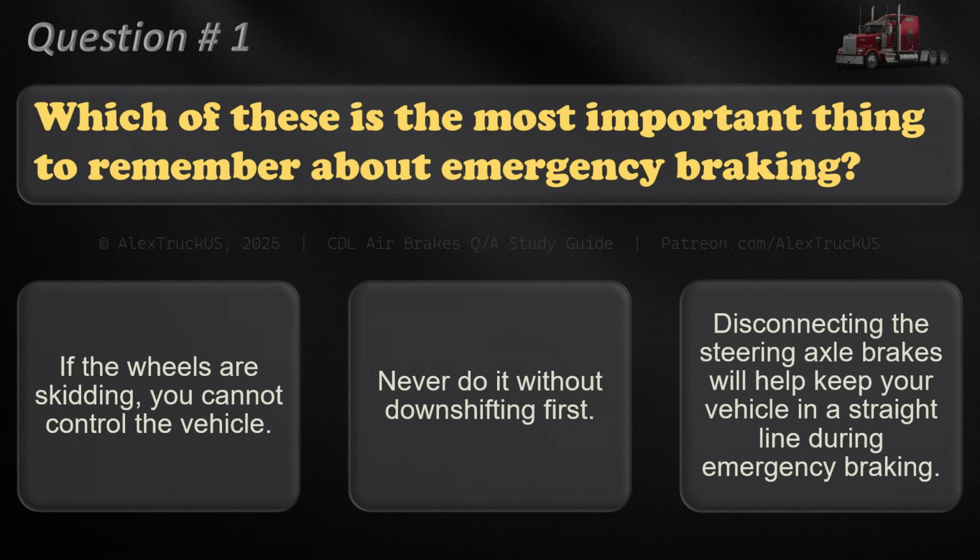Question 1. Which of these is the most important thing to remember about emergency braking? If the wheels are skidding, you cannot control the vehicle. Never do it without downshifting first. Disconnecting the steering axle brakes will help keep your vehicle in a straight line during emergency braking. The correct answer is: if the wheels are skidding, you cannot control the vehicle.